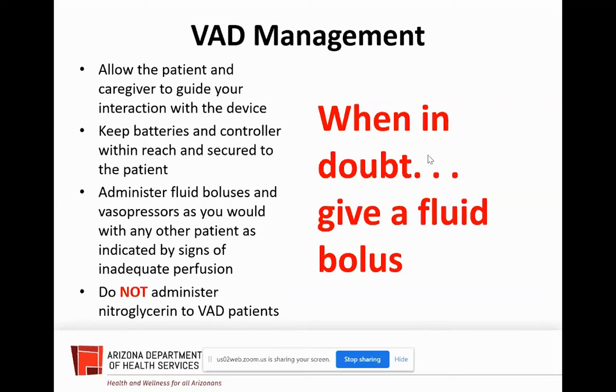You can administer fluid boluses and pressors as you would with any other patient, especially if they have signs of inadequate perfusion. We prefer not to do sublingual nitro on our patients. It decreases venous return, so then they're not getting enough blood through their VAD, so then their cardiac output actually goes down to their coronary arteries. So it's not going to be as effective as with your typical patient.